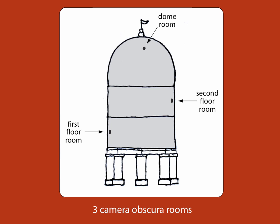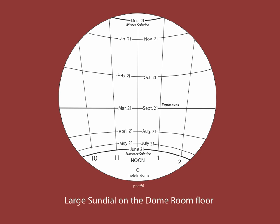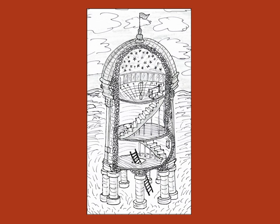The floor of the dome room probably had markings like this, just like the base of a sundial. You can see 10 o'clock, 11 o'clock, noon, 1, 2, and the various days throughout the year, where that solar disk would be. Access to the first floor room was probably via a ladder. The sockets of stair treads leading to the second floor can still be seen along the northern interior wall today, and presumably the stairs to the dome room wound up along this southern interior wall in the second floor room.